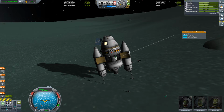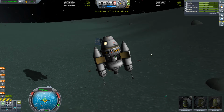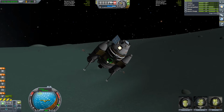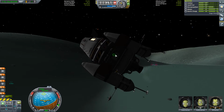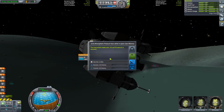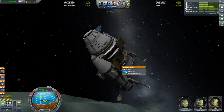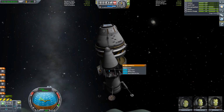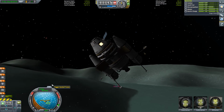We should now be ready for launch. I'm going to log the seismic data as soon as we get into the air. Oh, it won't let you while you're flying. How unfortunate. Whatever. Well, let me do that. Log pressure data. Nothing substantial. What about that? Oh, it's something. Alright, now let's try and get lined up to go home.